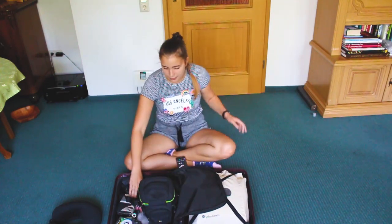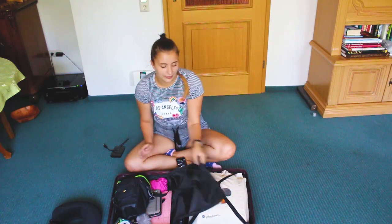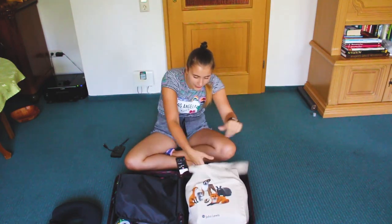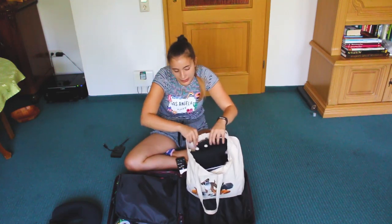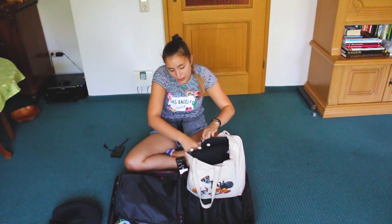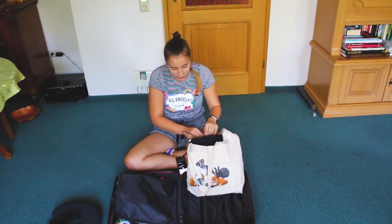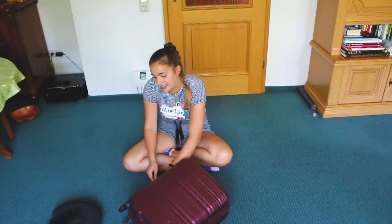I actually just grabbed my external drive, so I will put it with my laptop into the case, because obviously external drive, it's so important that you protect it so it doesn't break, because let me tell you, with all the traveling, I've had 2 external drives breaking on me, which sucks a lot. I don't think it closes.